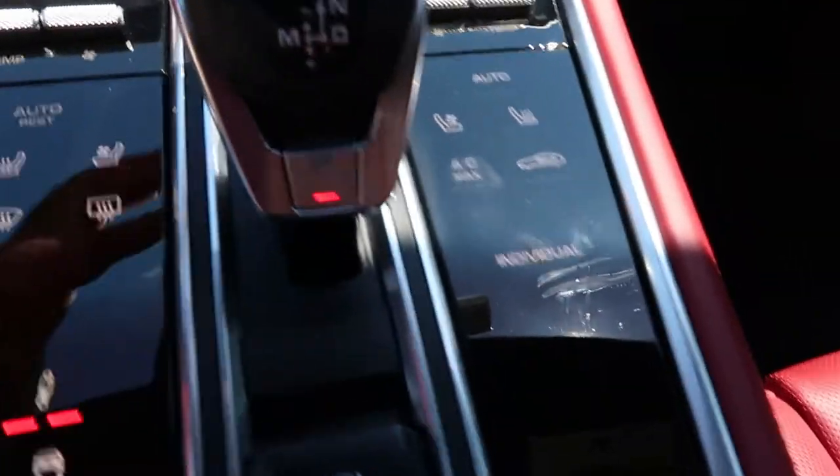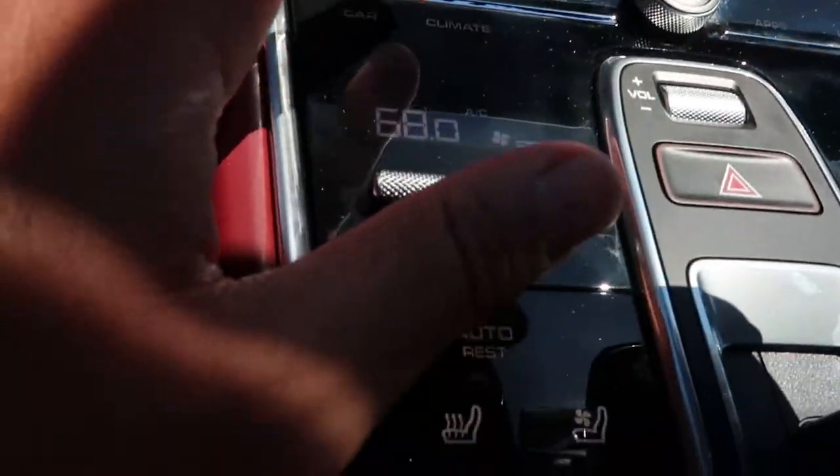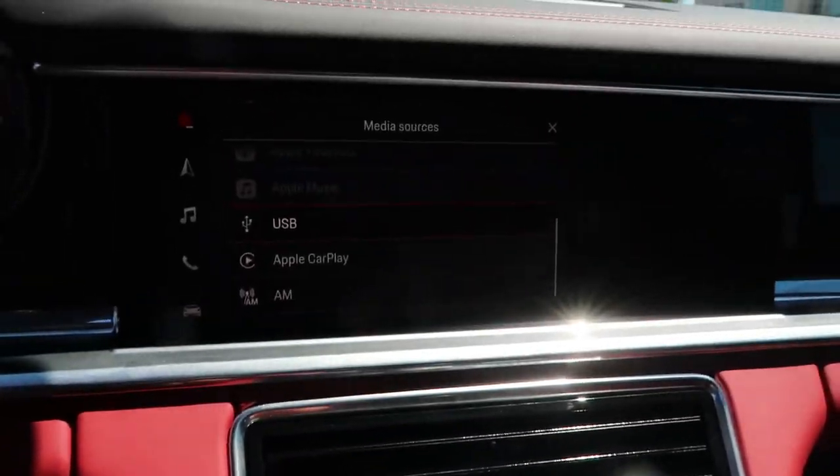So all the creature comforts, everything you need here, at the touch of your fingers, right? We got our source here. We've got our media if we want to, all right?